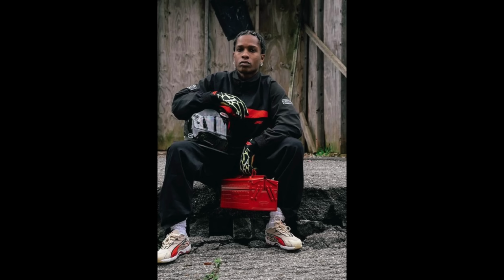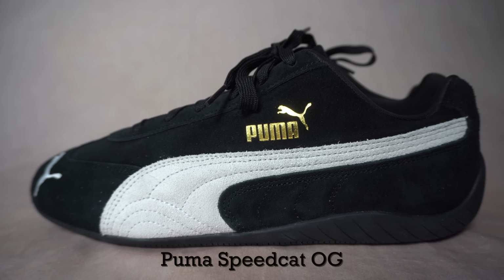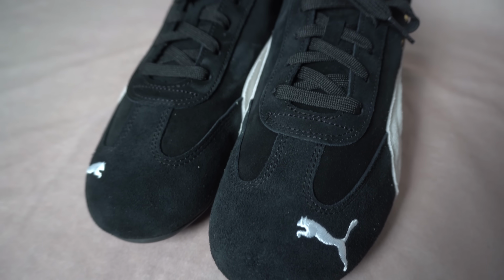Now, a brand that had a very big comeback last year was Puma, thanks in large part to A$AP Rocky and also the return of this shoe. This is the Puma Speed Cat. They brought these back at the perfect time because low profile shoes are really in right now, and it's a nice switch up from some Adidas models.